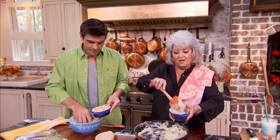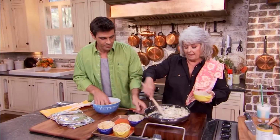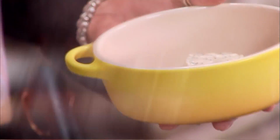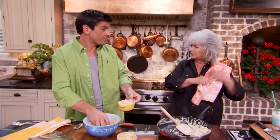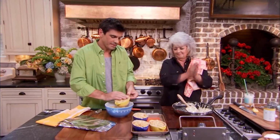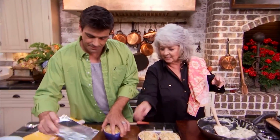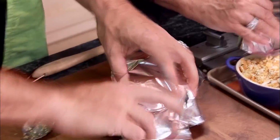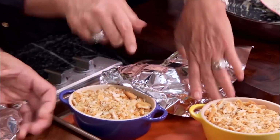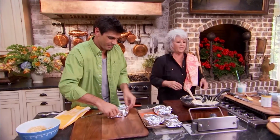Those hands. All right. So we're gonna cover these, y'all, with tin foil, and we're gonna bake them for about 15 minutes covered, and then we're gonna take the foil off and cook them for another 10 minutes. And that'll brown them off, right? Yeah, so that'll crisp up our crackers and brown them off. How's that look? Beautiful. Let me slap some foil on here. Just like that.